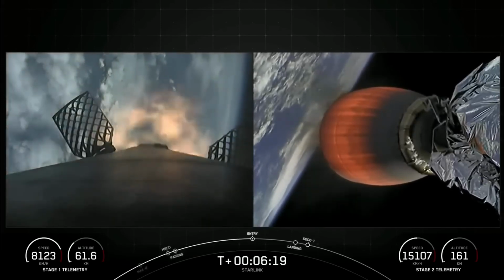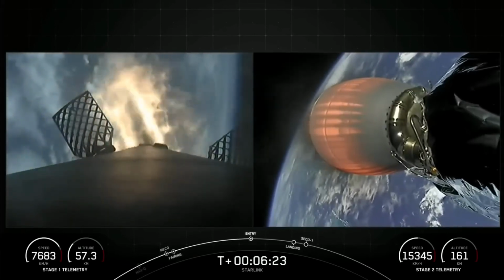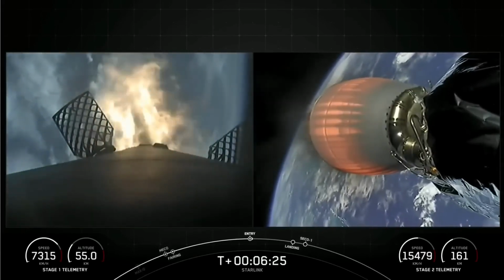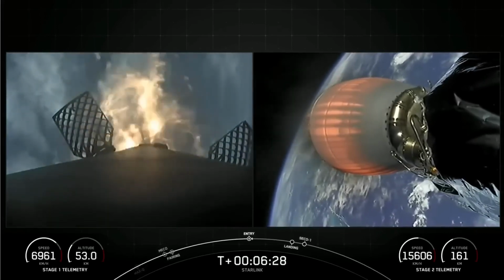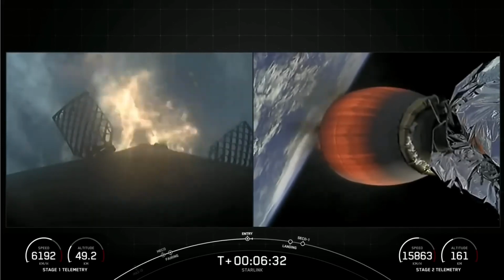Stage 1 entry burn startup. You just heard we started up the entry burn on stage 1, which we also sometimes refer to as the booster. The booster has now ignited engines 1, 5, and 9, and this is to slow it down for atmospheric re-entry. Stage 2 FTS is saved.